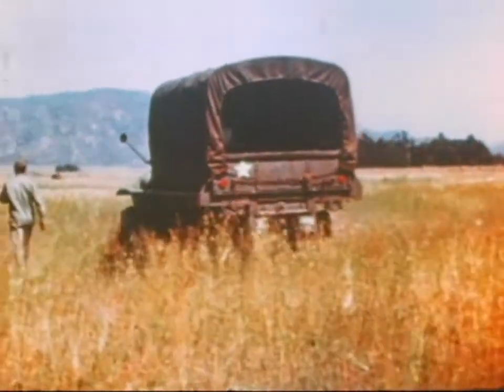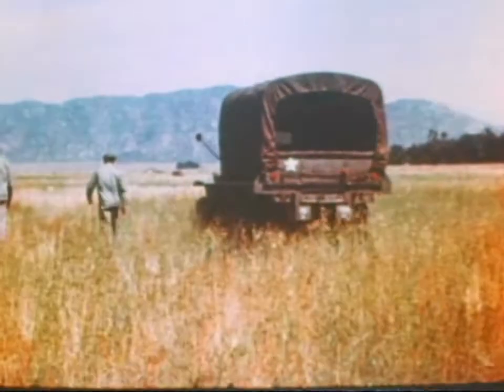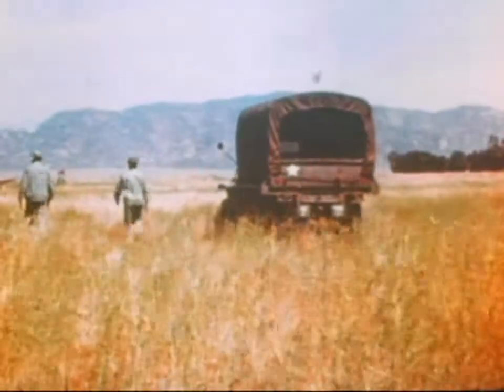Here's a familiar sight, a detail with a six-wheeler cutting across a field. There's nothing wrong with that, is there? Or is there? Look at those tracks. They follow you wherever you go, and so will the Japs.